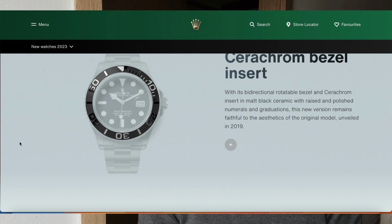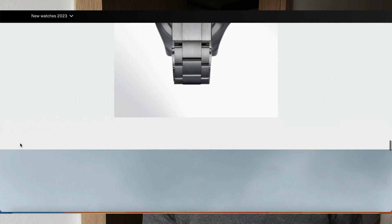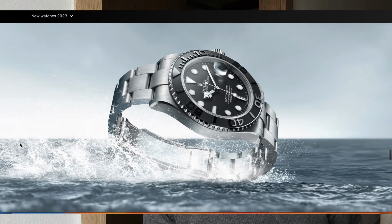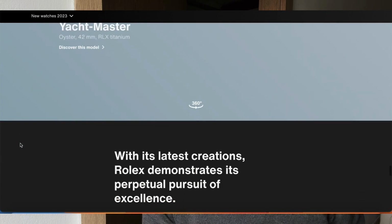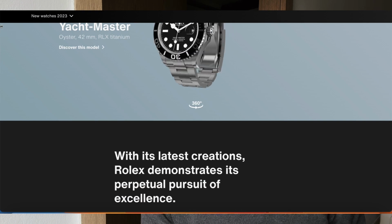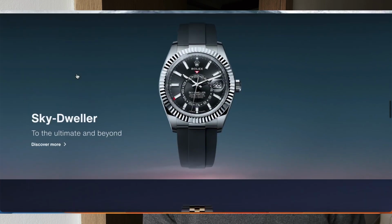And this may cause many people to sell their Pelagoses to get this. Of course, if they can get it. But if I owned a Pelagos right now, I would be thinking of selling it to get this. Great. Titanium. I hope it's grade 5. The Pelagos is not grade 5. I always like the Yachtmaster. Okay, that's it. Not going to dwell because there are a lot of these new things.